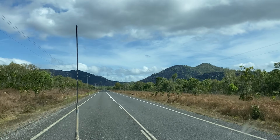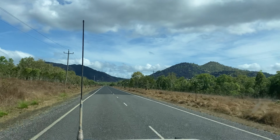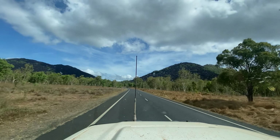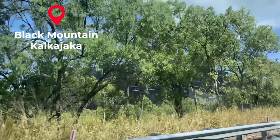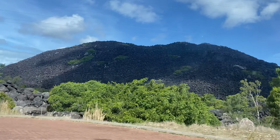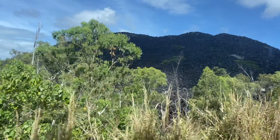After leaving, we headed back past Black Mountain, which is Kalkajee National Park. This is a special place, which is made of massive granite boulders, which marks the northern end of the Wet Tropics World Heritage Area. Black Mountain is known for its culture, unique animals, and many mysteries within the national park.